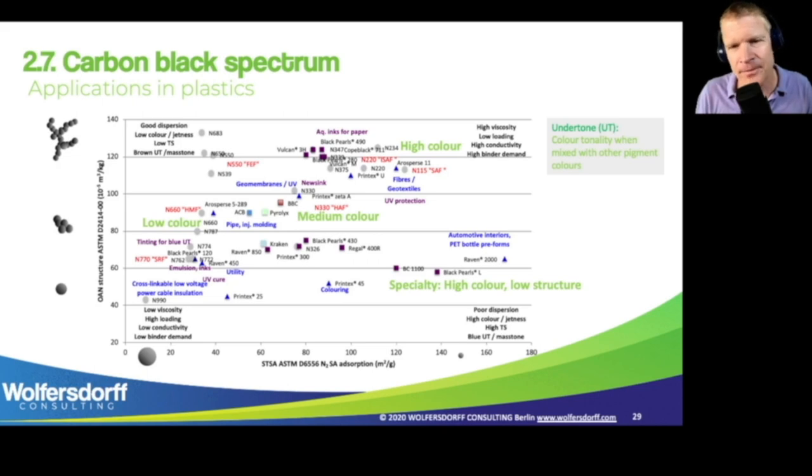Now, this is all accomplished, of course, with carbon blacks. I'm showing you this chart. It's a very busy chart. Probably I could have taken out some information, but this is the carbon black spectrum with some applications in plastics. And there's two or three key messages I want to convey to you with that slide.